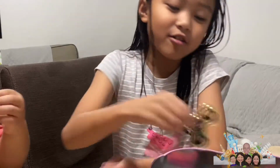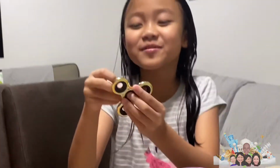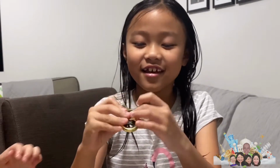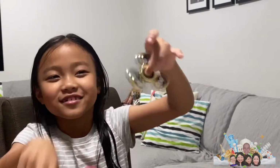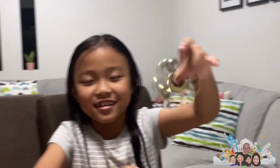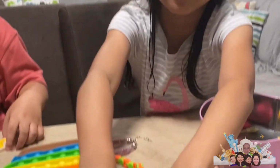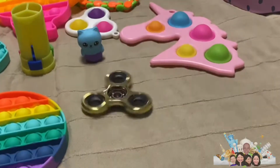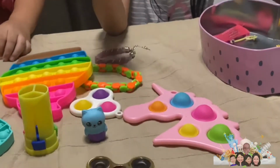So I got this fidget. It's a bit broken. And here's the fidget spinner. Nice. I'll keep on. Okay. And then I know it stops until I keep talking.